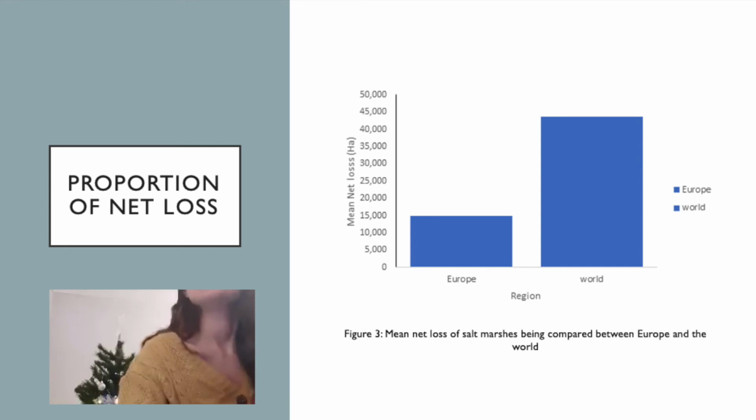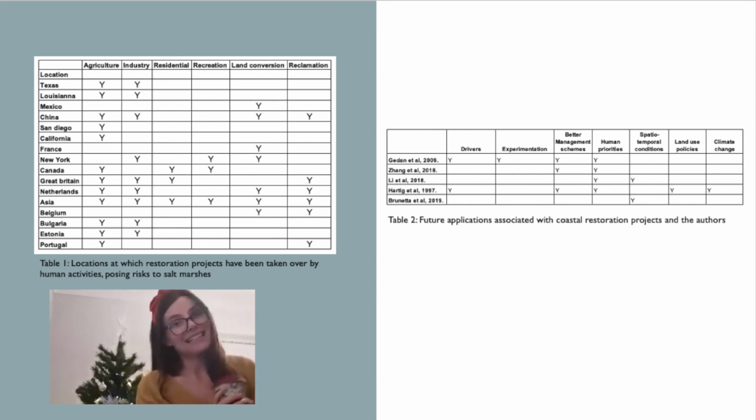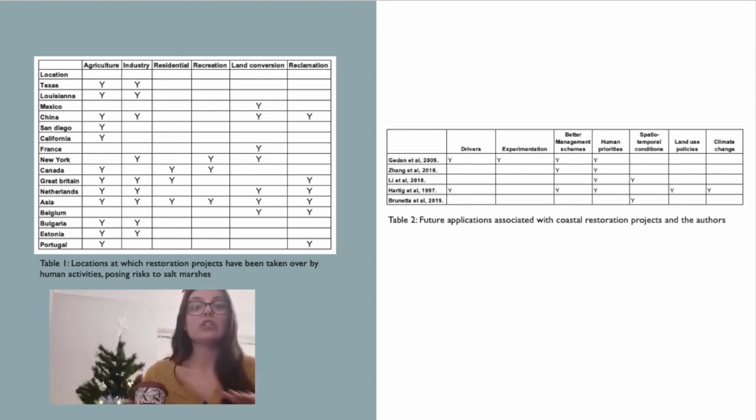However, Table 1 shows the locations of the world against the keywords that are most impacted in these papers that I have searched and the most relevant to my objectives, such as agriculture, industry, residential, recreation, land conversion and reclamation. As indicated, I have created a Y to show the locations most impacted by these. Table 2 also shows the future applicational purposes for the coastal restoration projects for the salt marshes, with the authors running down the left-hand side and the keywords such as drivers, experimentations, management schemes and more. Again, the Ys indicate the areas that need to be focused on for the future of our salt marsh community. Thank you.